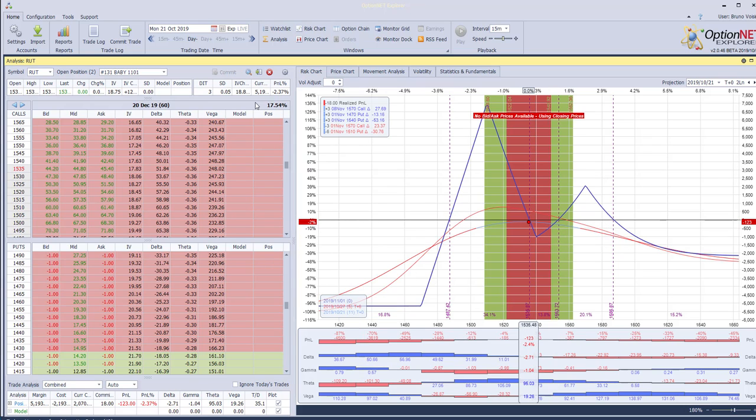So typical entry, the broken butterfly is placed with the upper long puts just above the money, and you place your call calendar upside hedge around 1 to 2%, and you can actually then tune your Greeks that way. You can also tune your Greeks by playing on the shorts, putting them slightly further up, further down. That's also something that we do on a regular basis.